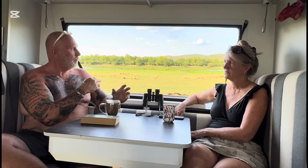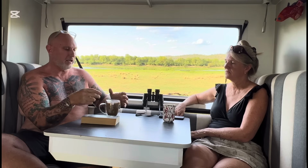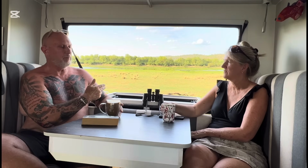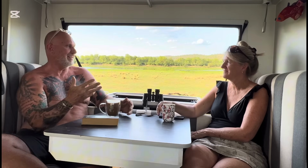The reason we've gone with a truck is because of places like this, where we can come and set up at a waterhole, spend a few hours there if we want to, make ourselves a coffee, make ourselves a lunch, read a book, catch up with the binoculars, with birding and all that sort of stuff, and just basically relax. We've got everything we need. We've got the toilet. Even if I want to go and have a lie down, I can go and have a lie down.